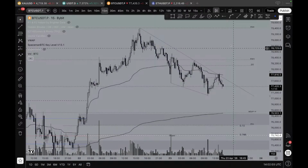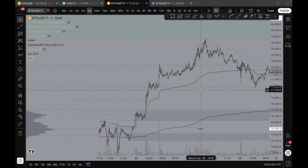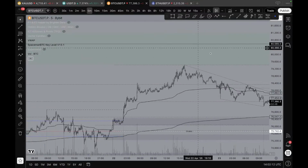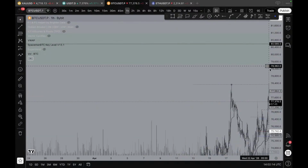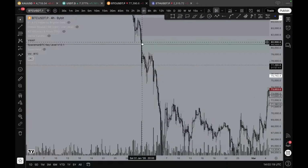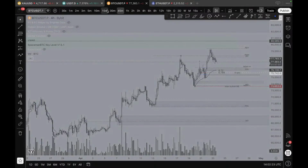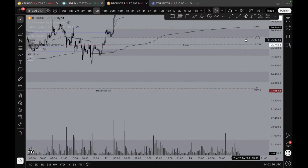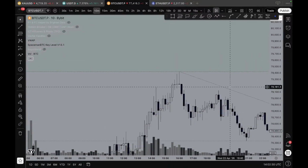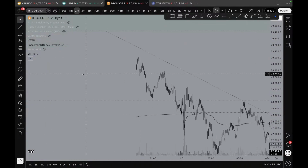Okay, let's just get started. Yesterday we had that push where I talked about that higher level, basically this whole green box, which is a big fair value gap, or on the TPO chart, single prints right here. And yesterday we tapped into it with a very, very tiny move, as you can see. Literally tapped it and then rejected from it, but locally it gave a structure confirmation.